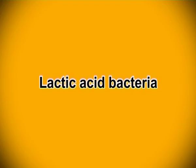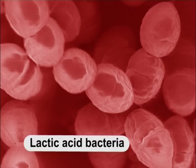After niacin, now we shall focus on lactic acid bacteria. Lactic acid bacteria refer to a large group of beneficial bacteria that have similar properties and all produce lactic acid as an end product of the fermentation process. They are widespread in nature and are also found in our digestive systems.